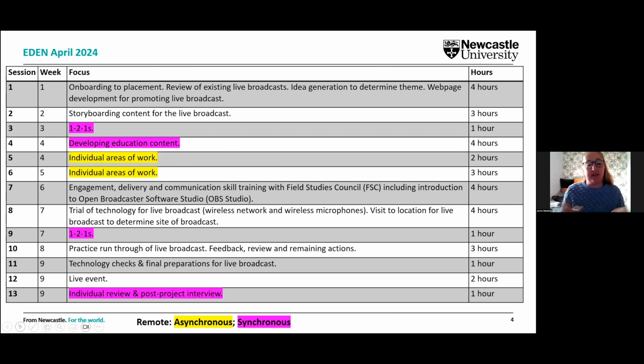So the 35 hours are spread over a semester, over a 9-week semester. And we have quite a programme of study to take them through that development process. Some of that happens in person, but a lot of it happens remotely as well, using synchronous and asynchronous tools. So we might have some online meetings, we might have a project management board that we work from. We've used Trello boards before, so that we can track the development of that project asynchronously, as well as maybe having a Microsoft Teams group to chat through some of the conversations that we have as we develop it.